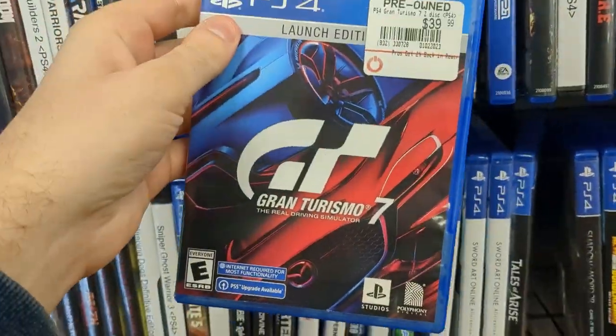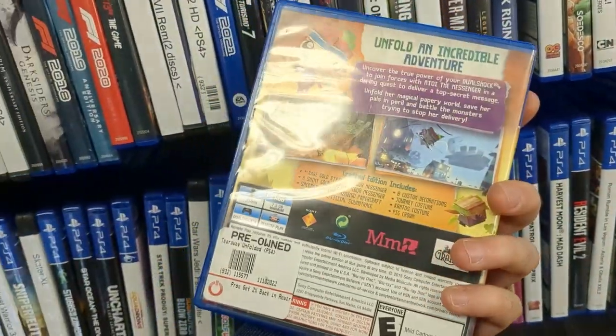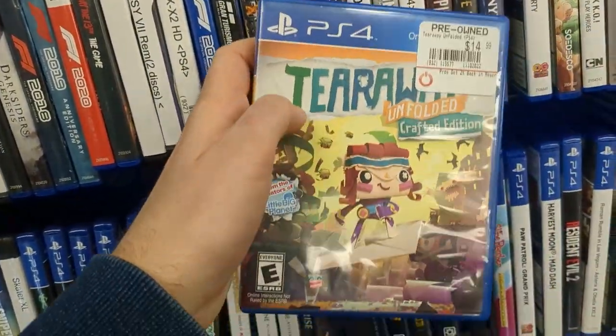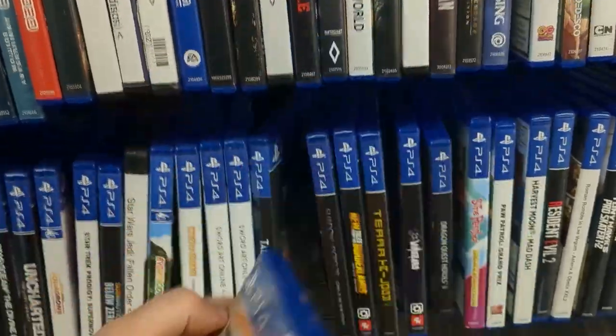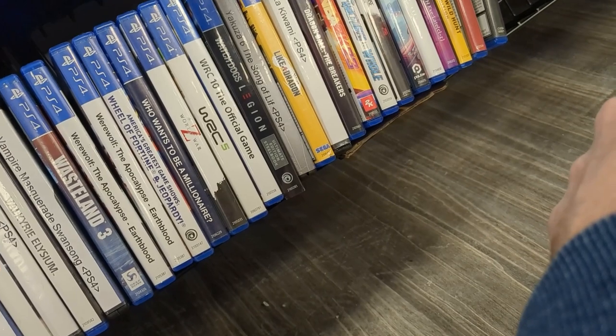Gran Turismo 7. $40. That's a lot for a used copy. We'll put that back. They have Tearaway Unfolded Crafted Edition. This is one of the games that I was actually looking for today that I saw online. So we're definitely going to grab this one.